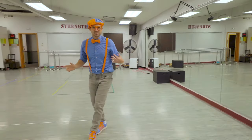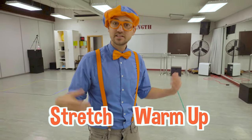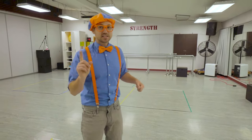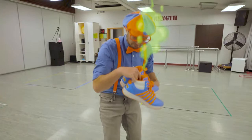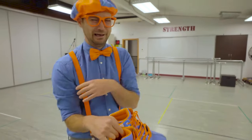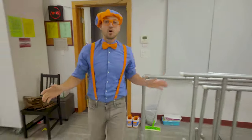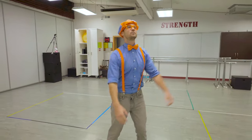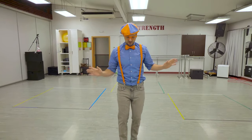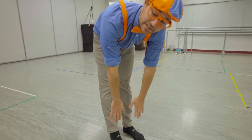Okay, remember what Emily said? Yeah, we need to stretch and we need to warm up before she comes in to teach us our dance lesson. Okay, first things first, I need to take off my shoes. Stinky. Okay, let's put them right over here. Now we need to stretch. Yeah, we need to stretch our muscles really far and wide so we do not injure ourselves. So first, let's stretch down. See how I'm stretching? Whoa, I can almost touch my toes.